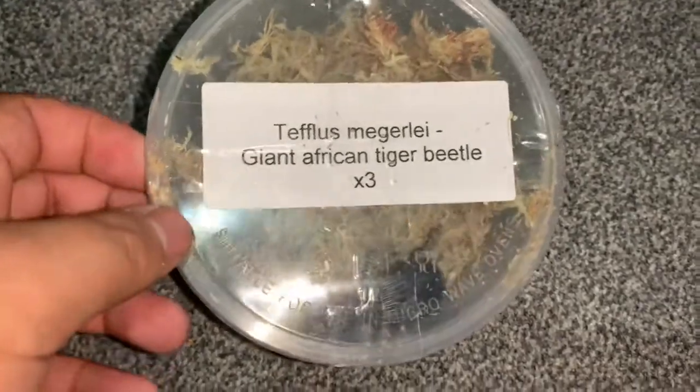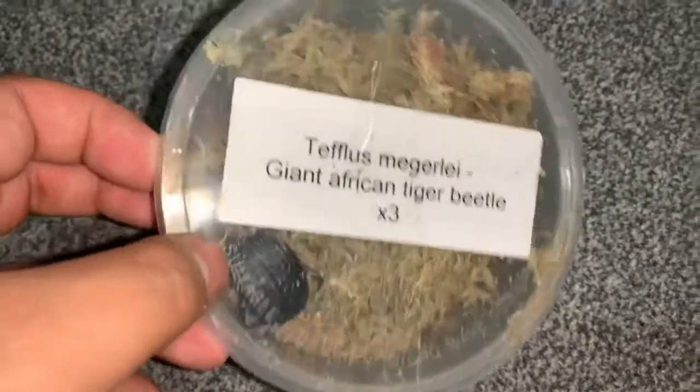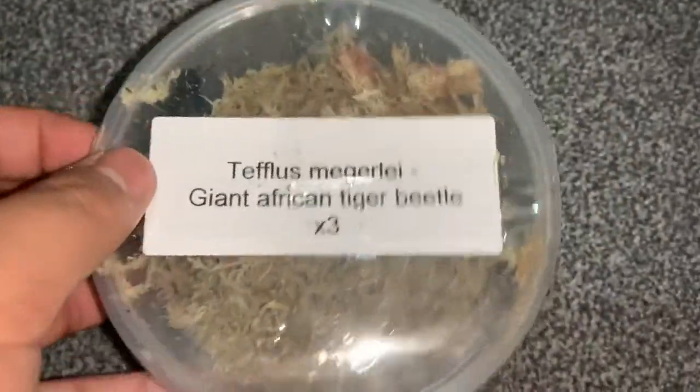Now without further ado, let's show you what these Tefflus beetles look like. Alright guys, so I'm just going to show you the Tefflus beetles. These are specifically Tefflus megerlei, also known as the giant African tiger beetle. You can kind of see one just moving around at the top. And as you see, I did get three.